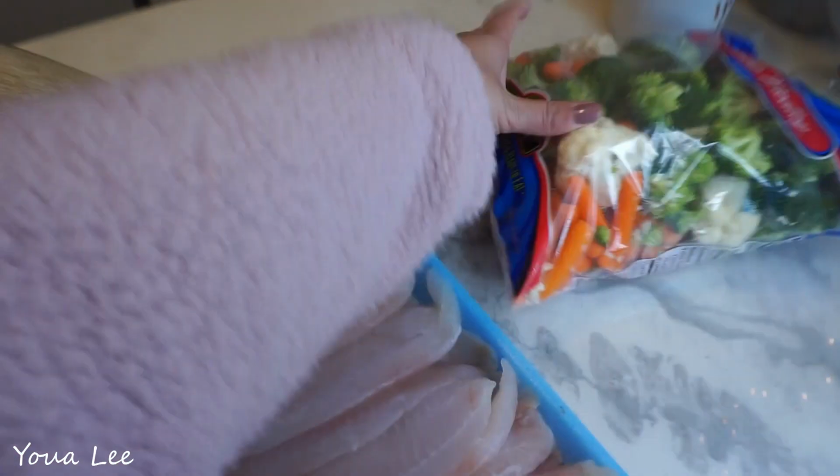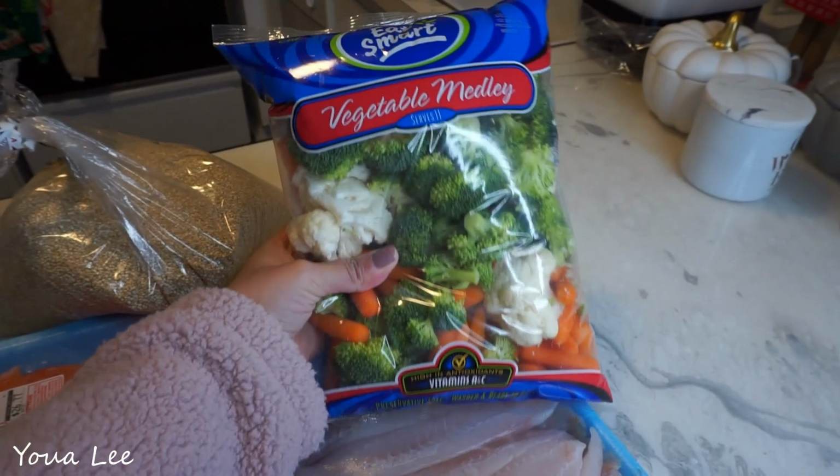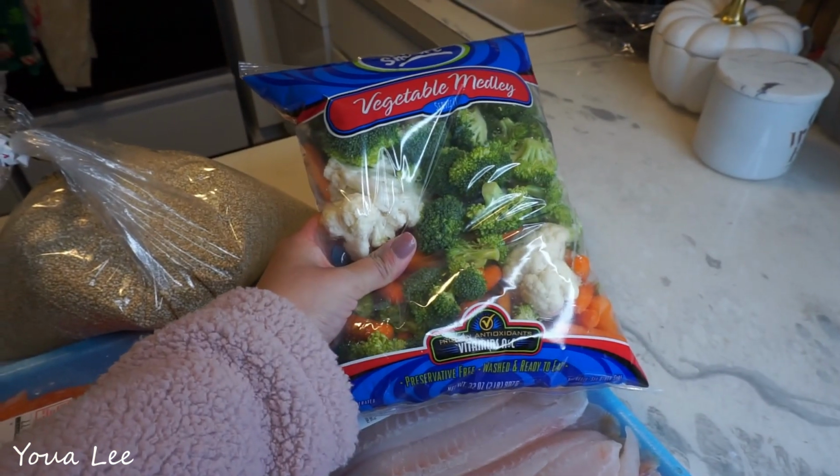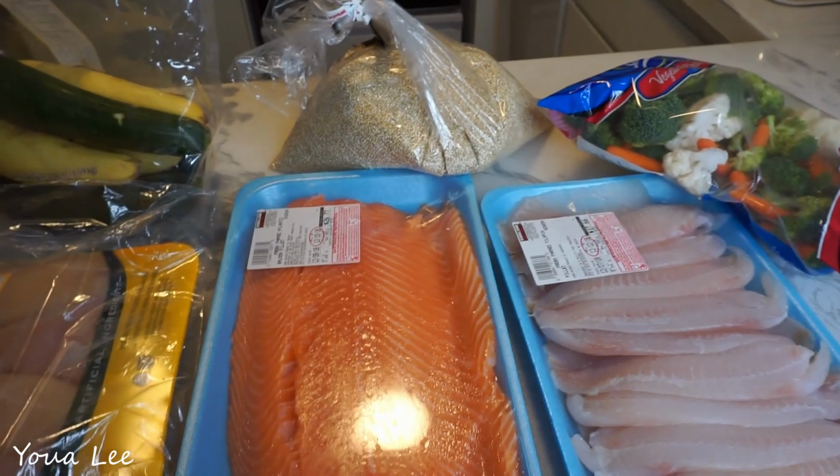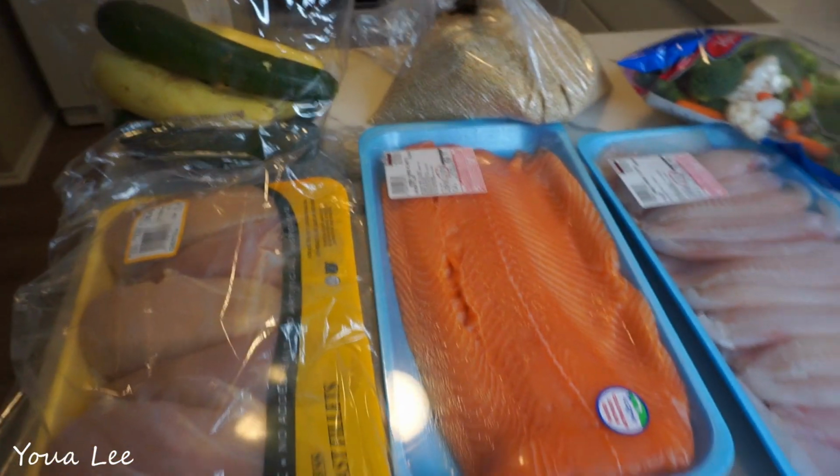And then lastly, we got this bag of mixed vegetables, which come with broccoli, cauliflower, and some more carrots. So that's what we have, and then we're just gonna go ahead and cook and then show you guys how we food prep for the week.